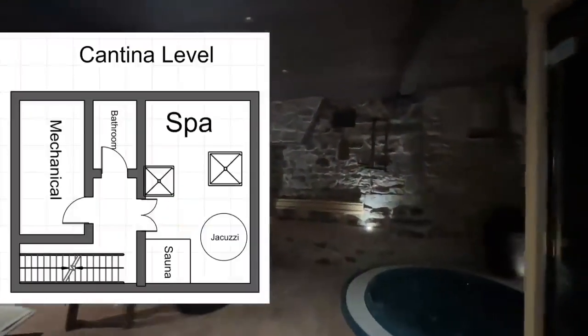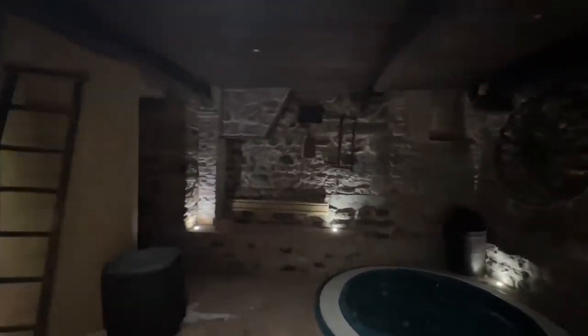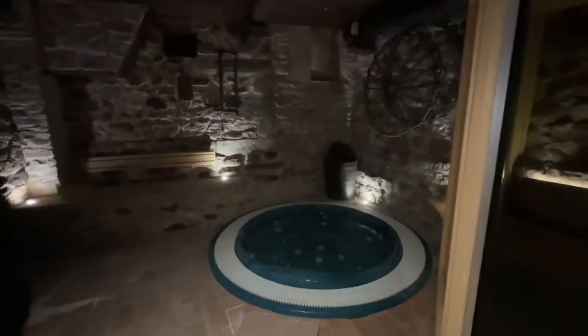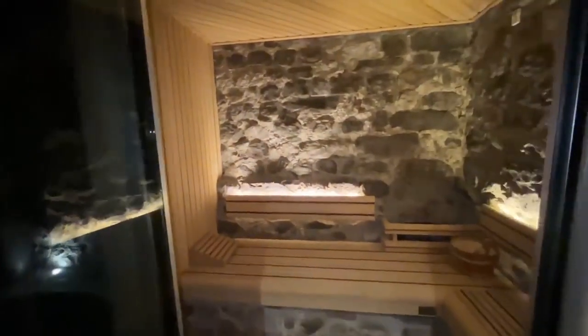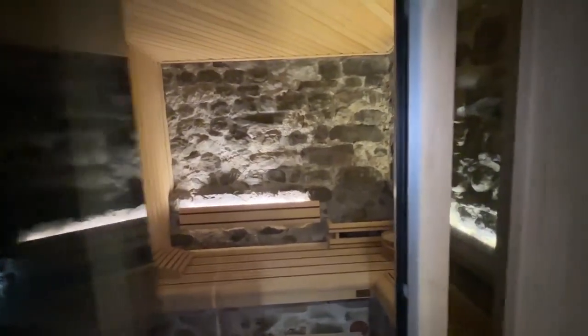I've already done about 80 property tours, and I gotta say, this is the very nicest spa area I've ever seen. Now, I apologize the lights aren't on over here. There was a huge storm, as I already showed you, and one of the circuit breakers blew, and they're coming in to fix it. That's your jacuzzi. Inside here, there's a rain shower. You got your regular shower over there, and then this, your sauna. How cool is this to have in a house that's this big, that's this historical, and has these great amenities already in it? Unbelievable.